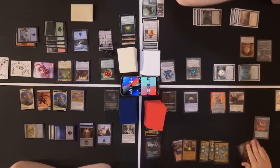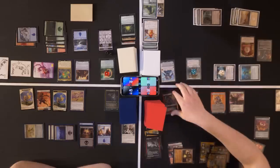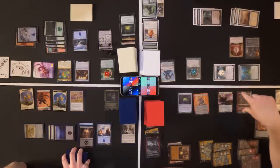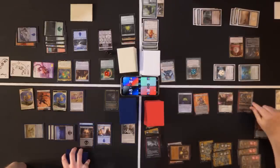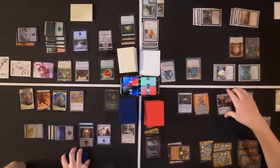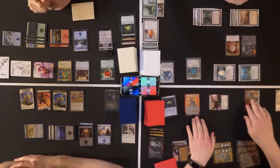I'm going to pay six, one, two, for my commander. Ooh, shiny. Duke alternate frame Raven Jank. Easy to remember. There it is. I am going to move to combat and target Archon of Coronation with Duke Older, so it will gain Haste and Myriad. And I'm going to move to attacks. I am going to swing five at Garrick.